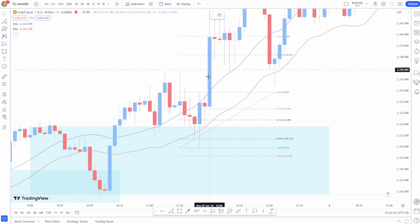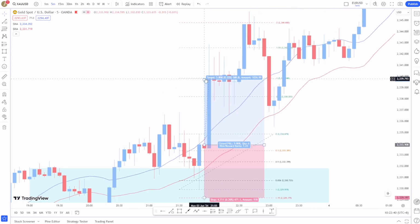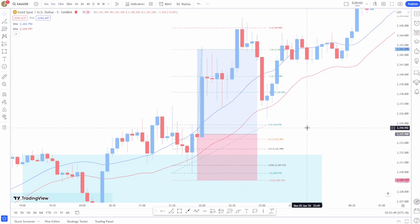So this trade lasted for less than 1 minute. Once this bullish engulfing happened, take the entry. I think it was somewhere around here. Take the entry, stops below the 1.15 level, and TP was at 1.55. So as you can see here, straight up, hit take profit, in I think less than a minute.